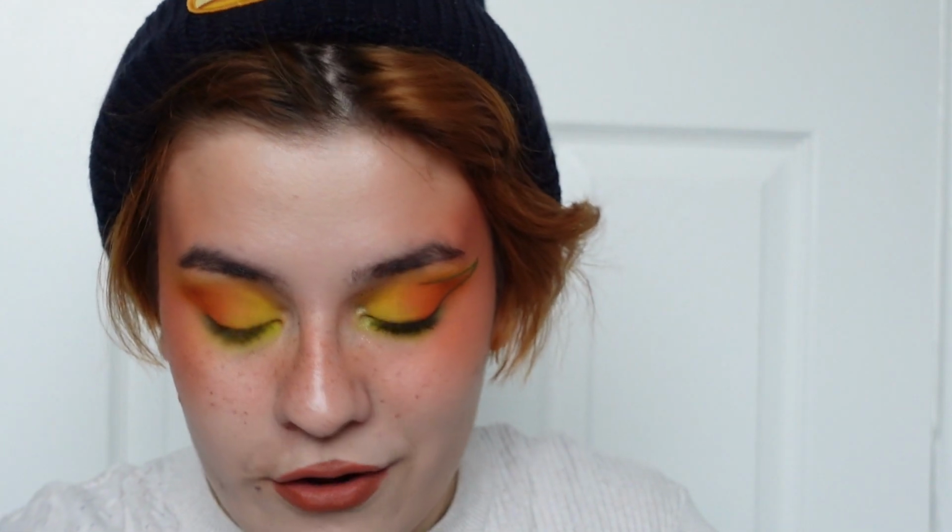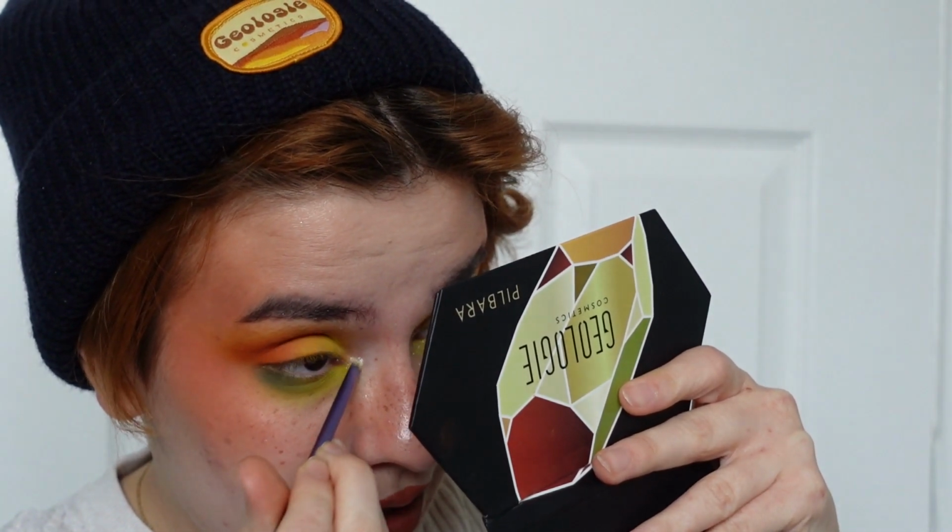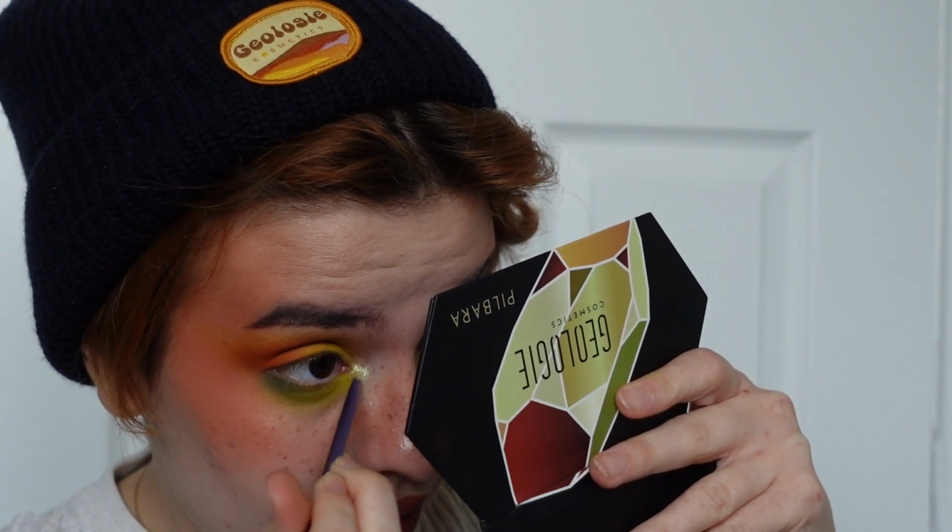This shade is one of my absolute favourite things. I'm just going to put on the inner corner. I've hit pan in it. I use it all the time as a face highlight, inner corner, brow bone highlight, eyeshadow topper, everything.